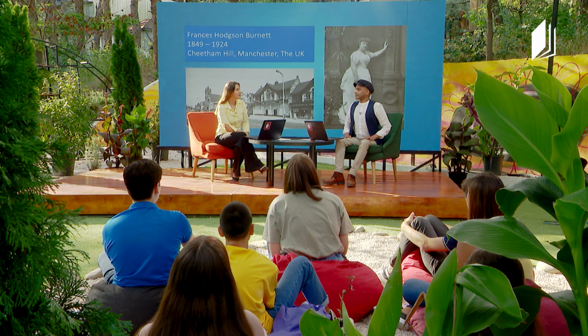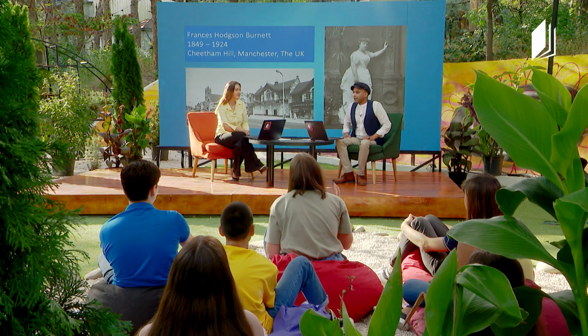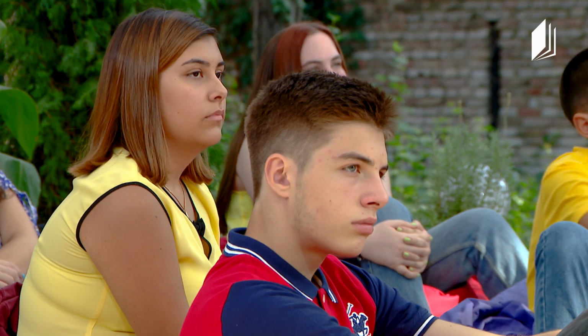Okay, Miss Maka, I think it's time we spoke about the author, Frances Hodgson Burnett. She was popular in her time and our time as well. That's the late 19th century and even the early 20th century. So it's been more than 100 years that she's remained popular as well.